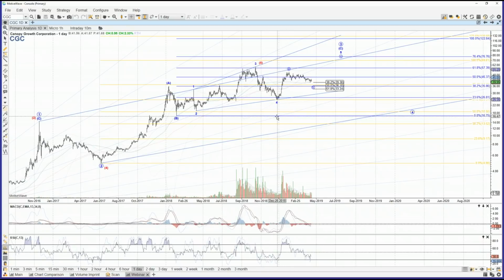Taking a look at Canopy Growth, after that impulsive move off the December low, similar to the move up on HMMJ, we were looking for a consolidation back to the 382 to 618 retrace. In this case it is a B wave within a fifth of an ending diagonal C. So a little bit different pattern here, but still some decent upside to be seen if we can hold support between around 39.40 and 33.25. Price is just now testing the upper end of that target support. Similar to HMMJ, it does have room to go deeper down to that 618 retrace if it wants.